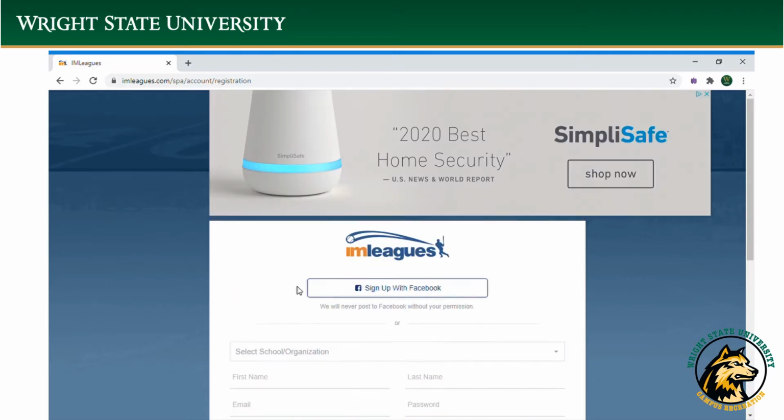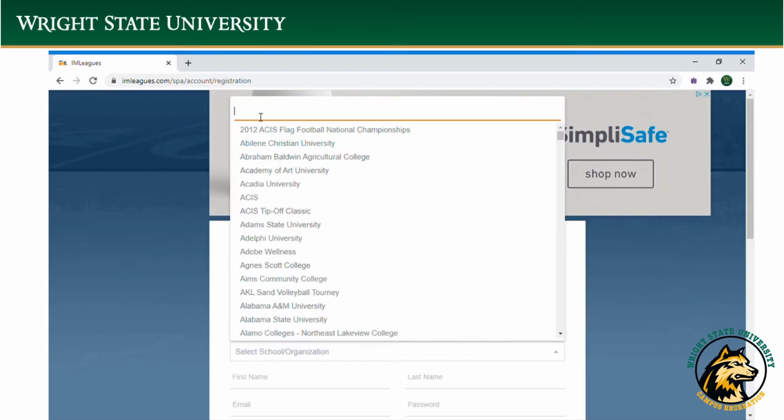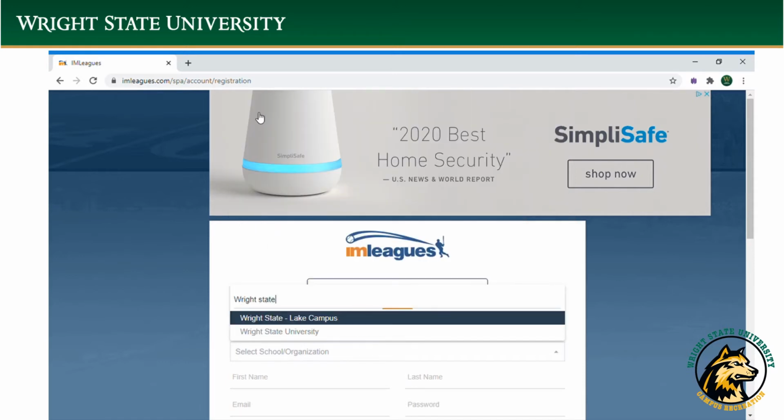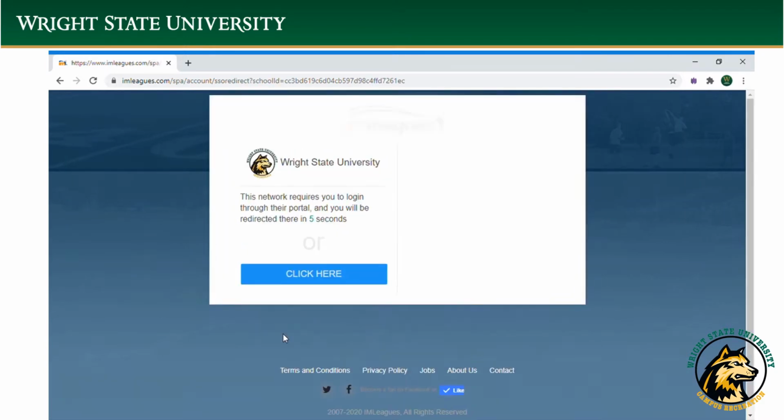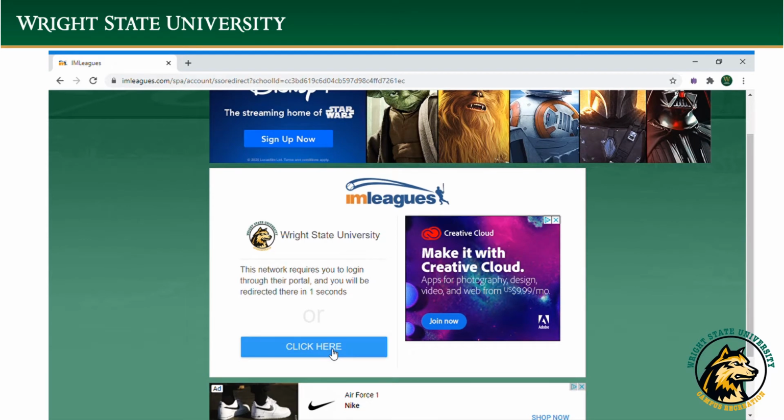On the Sign Up page, simply choose Wright State University as the school. From here, it will take you to our Wings page where you will use your WID and password as a single sign-on page.